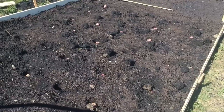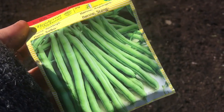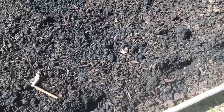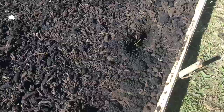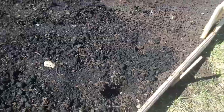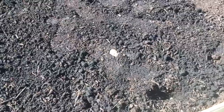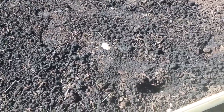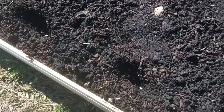So we will cover now. So this time we will try to plant this. It's a beans asparagus. It's like this. So we try to plant over here. Since it's very warm outside for a week, it's a very sunny day this week. So I think it's gonna help for the beans to germinate in the soil.